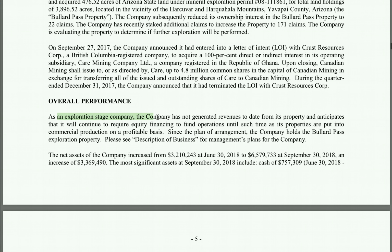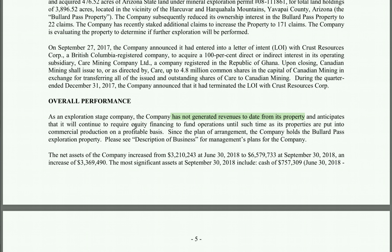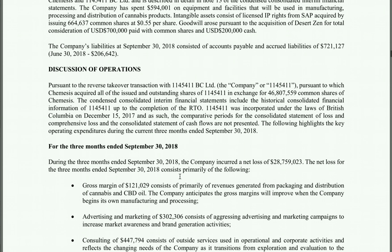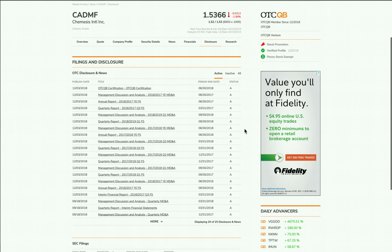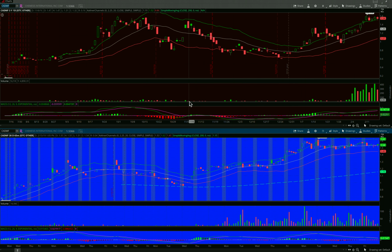As an exploration stage company, the company has not generated revenues to date from its property and anticipates it will continue to require equity financing to fund operations. So they're not making any money, and they're still just talking about being a mining company. I thought this was a cannabis company. They're not. So I'm no longer interested in this ticker.